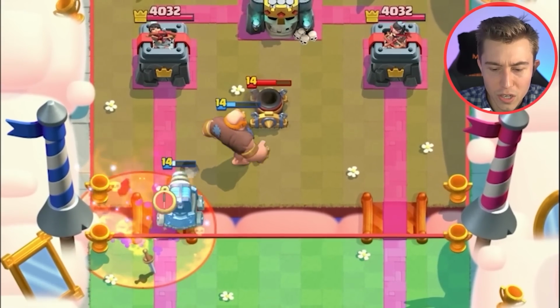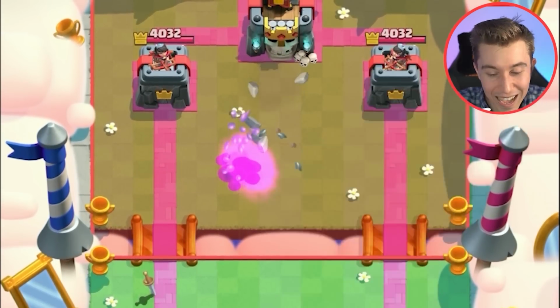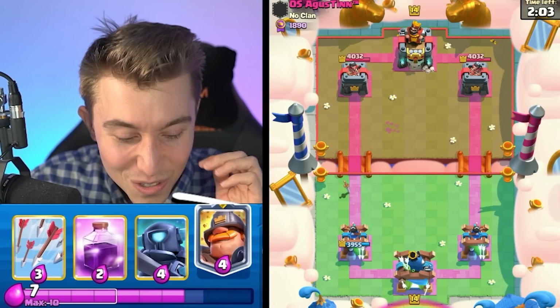So I'm not going to do anything else here. Sparky's going to die. It's kind of unfortunate. It kind of makes me want to cry. Sparky's going to die like that. It's just not delivering a shot in the tower. It is what it is.